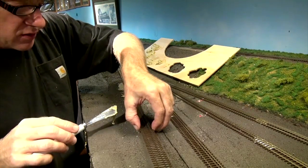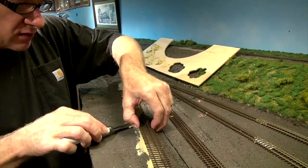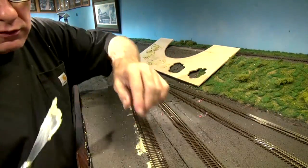Another thing you can try to do is silicone. That works, but silicone, nothing really sticks to silicone. It's difficult to get ballast to stick to silicone. So I've been using liquid nails, and it's tried and true, and it doesn't take very much to hold very tight.